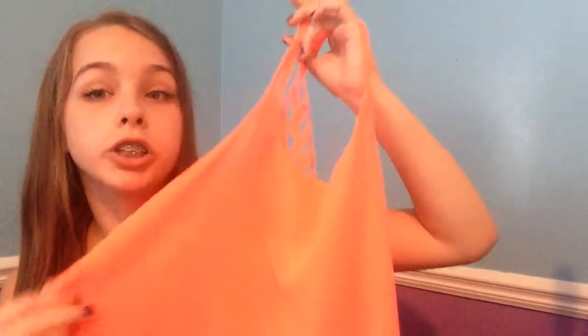Another random store is Marshall's. I got this from Marshall's. Oh my god, it looks orange. It is not orange. On camera, it looks orange. This is pink. This is what my camera did. It's just a really, really bright pink, okay? I swear it's not orange. Oh, see that? In the back, it has some crosses, which I love.